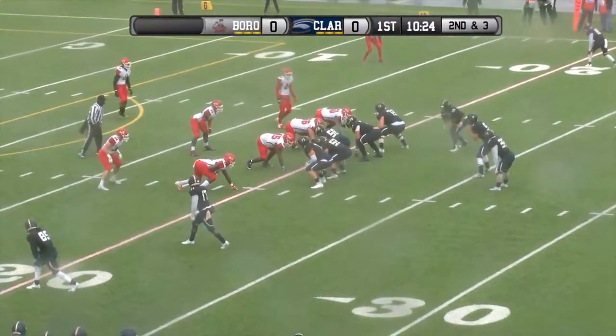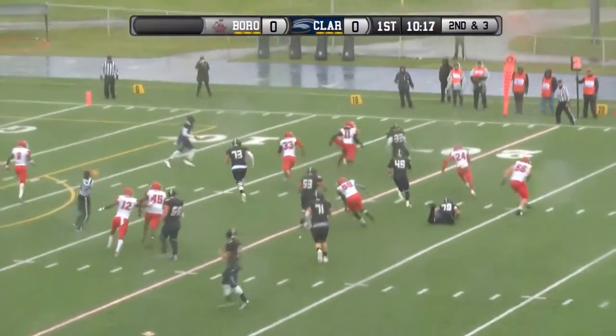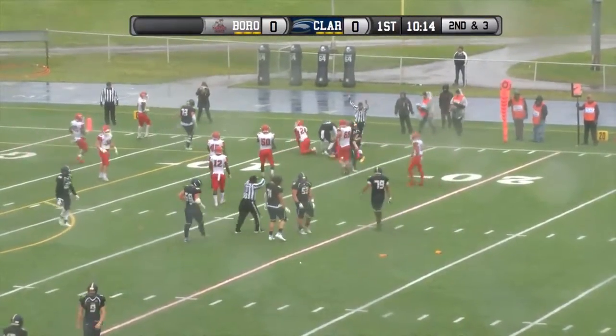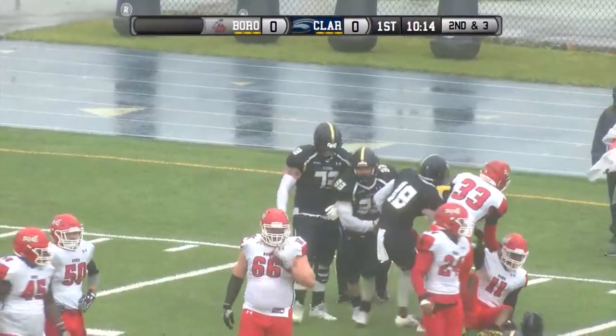As we have two receivers to the near side, Kelsey in motion. Going to be another handoff to McGriff. McGriff going to bounce it outside. He has it over top of the would-be tackler. And a great job there by Malik McGriff to hurdle the defender.